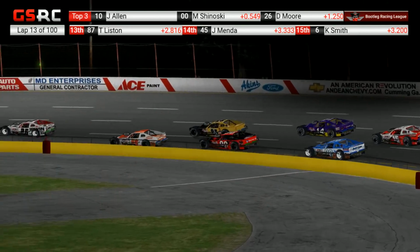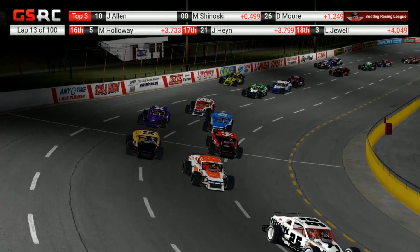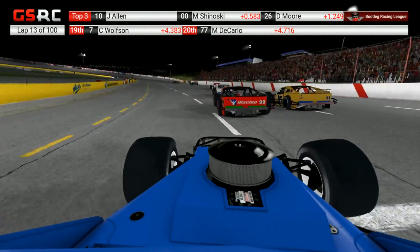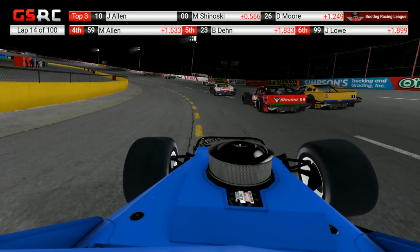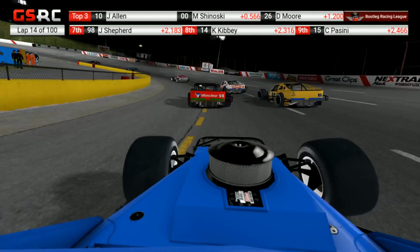There goes Donnie Moore. Now Mike Allen comes by, and now Allen has cleared Brian Dean. He's got to find a spot to get in. No luck, because here comes James Lowe. Yeah, unfortunate for him. He's stuck on that high line, almost like Martinsville. You do not want to be up on that high line, otherwise you will just get freight trained to the back until you can't find an opening.